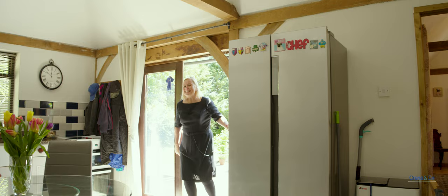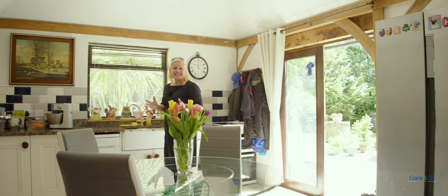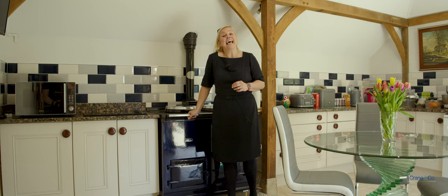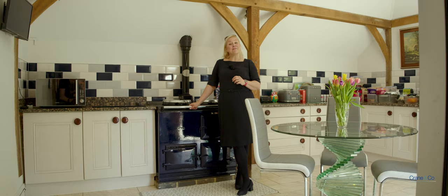Stepping inside, the kitchen from the patio truly is the heart of the home, where everyone gathers together. The current owners have replaced the flooring and also added splashback tiling throughout. They've also installed a new electric hob, and of course, any self-respecting country home wouldn't be without an Aga. This one has been serviced and cleaned recently.